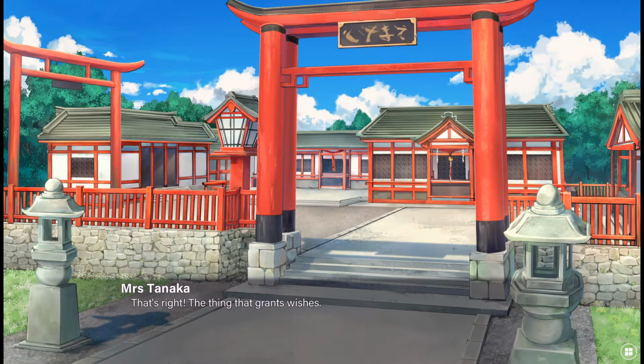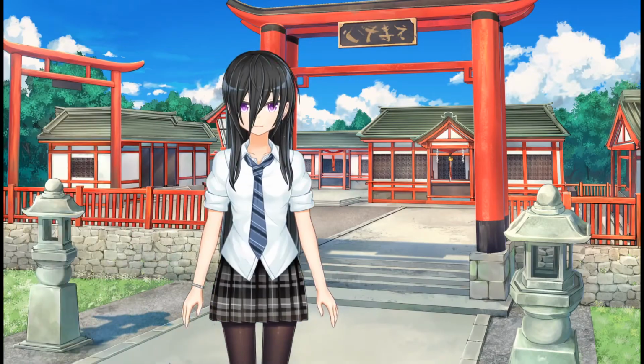That's right. The thing that grants wishes. Yeah, but what is that? The ethereal energies. Right, but how does that work? You know, I'm not too sure. I never asked about it. The excitement I felt a moment before quickly ebbs. How did you learn about ethereal energy? Oh, I overheard some people talking about it here at the shrine. Isn't that how you heard about it? Sort of. Mrs. Tanaka knows about as much as we do.